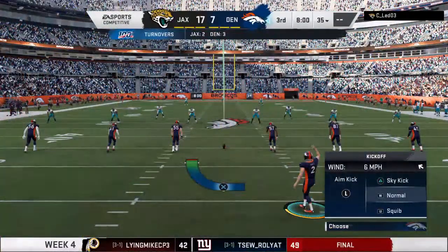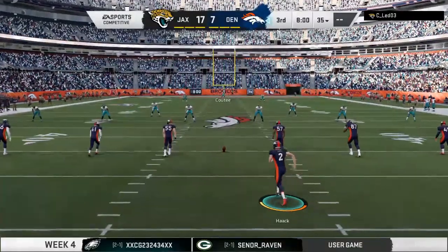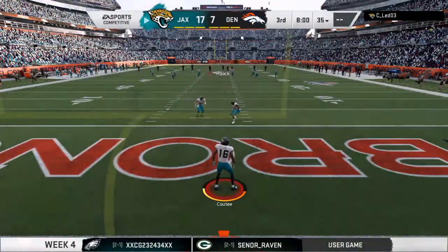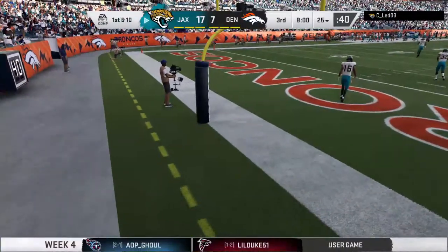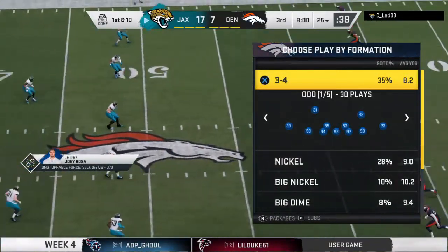As we send you on out to our studios in Orlando, here's Jonathan Coachman at REA Sports Halftime Report. The Jaguars in possession of the lead, and they will get the football as we are underway in the second half. And this will be a touchback as that sails over the end line.